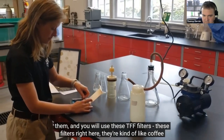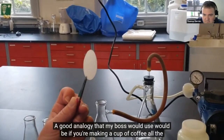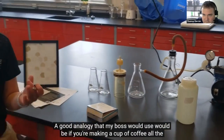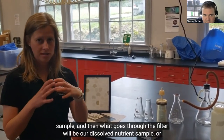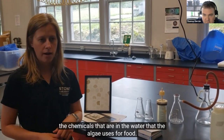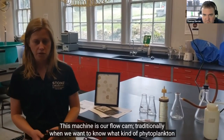GFF filters. These filters right here, they're kind of like coffee filters. So a good analogy that my boss would use would be if you're making a cup of coffee, all the coffee grounds will be on the top of the filter, which in this case would be our total nutrient sample. And then what goes through the filter will be our dissolved nutrient sample, or the chemicals that are in the water that the algae uses for food.